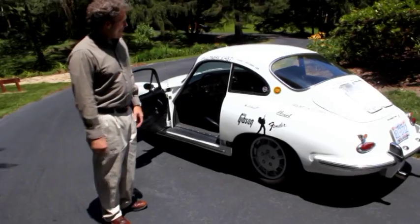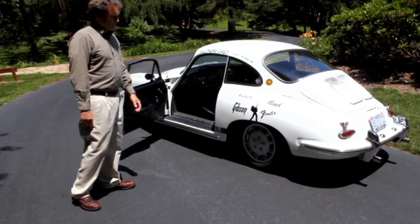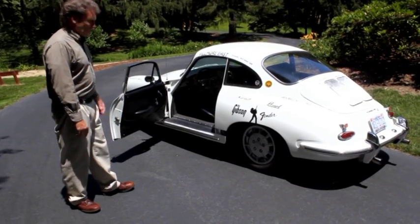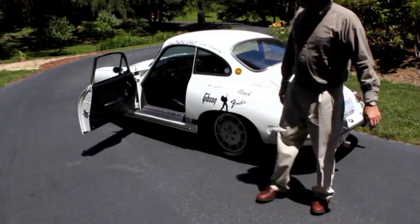The paint's decent on the car. I'd say it's probably a 9.5 out of 10. Everything else on the car is pretty much a 10. Good driver. I think whoever gets it's going to be lucky. I didn't want to resell the car.